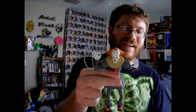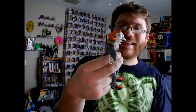Pennywise, 2017 Pennywise. This was my second figure I got. I really like just how it looks. It's so creepy and so gangly. I love the paint on it. What I don't love, however, is the balloon. The balloon is a little metal and wire. As you can see, the balloon's right here, and it's a bitch and a half to screw back on. You have to be careful with it, and the slightest move can knock this balloon off, and you just lose it.